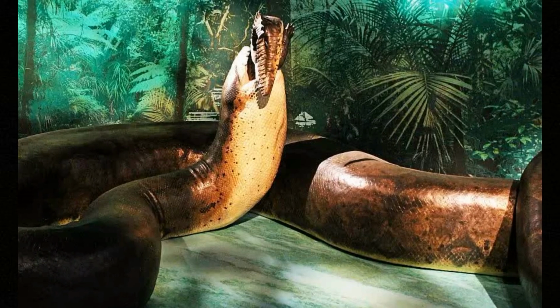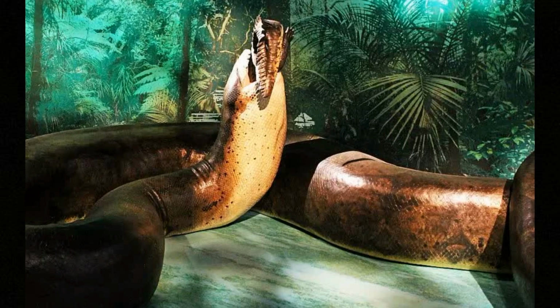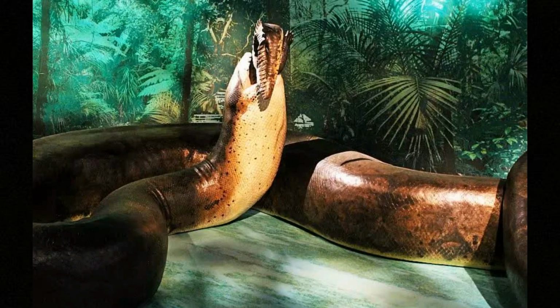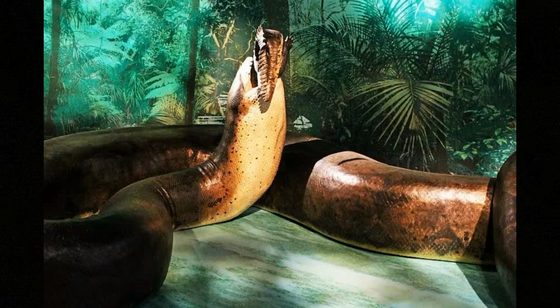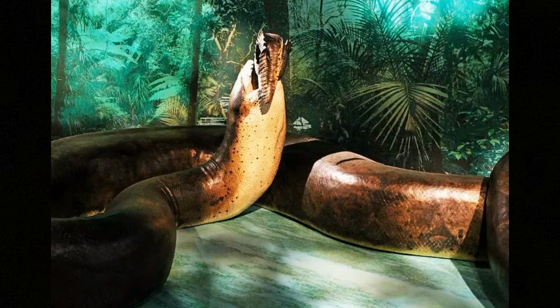The incredibly creative name of this 60-million-year-old snake literally translates to Titanoboa, and when you see just how big it was, you will see why it earned this moniker. Researchers have estimated that this monster would have been able to reach lengths of 42 feet and a weight of over a ton.